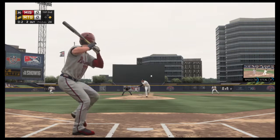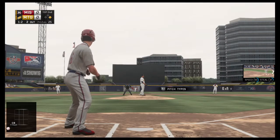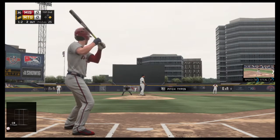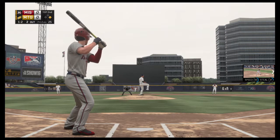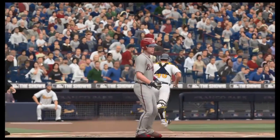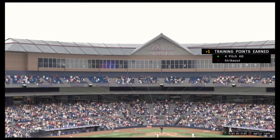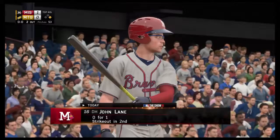From the belt, the pitch. Low and inside with the breaking ball, as that causes him to back up a bit. And even on 0-2, you don't want guys to get into a comfort level up there. Got him swinging, and that will end the inning. So no runs here, no hits, no errors, and a runner left.